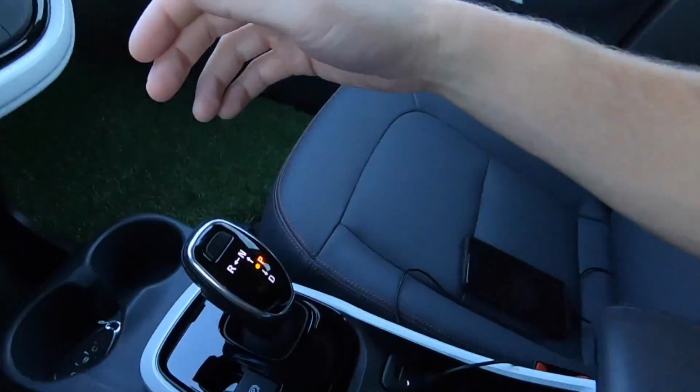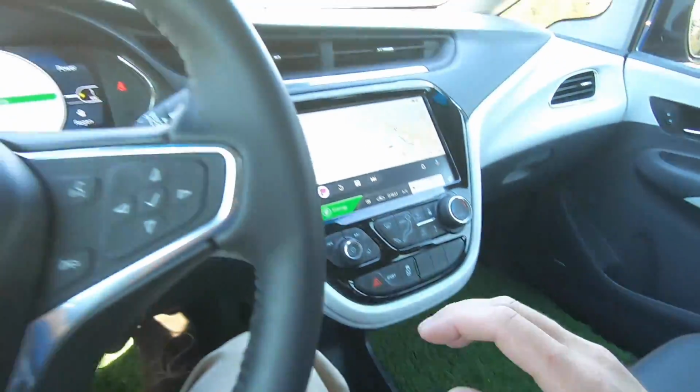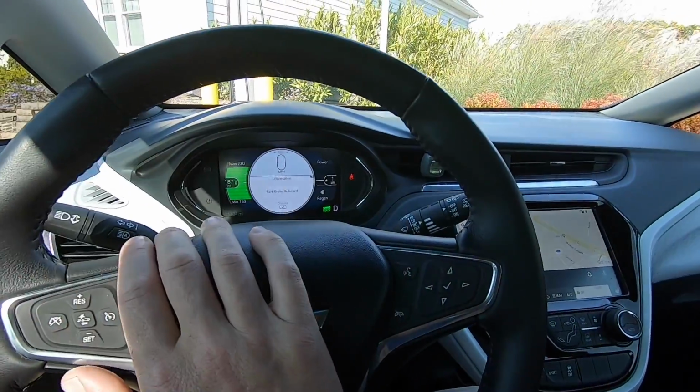So here's the deal. You basically drive like a normal car, okay? Take your shifter, put it into drive, you use your throttle to accelerate, you use your brake to slow down, obviously. Now, when you slow down in this car, it has what's called regenerative braking. So it's gonna use the electric motors to capture some of the energy of the vehicle slowing, and it's gonna put that back into the battery. Now, you do that just by letting off the throttle and coasting.